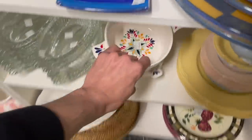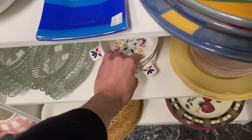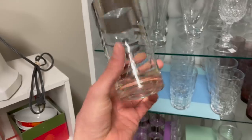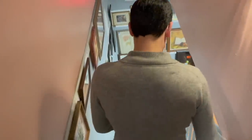Let me see about these. Tabletops Gallery. Michael, don't we have these at home? Yeah, we have the matching pitcher. That's funny. I wonder if I should get them. $6 each. Alright, this is where all the discounts are in the basement.